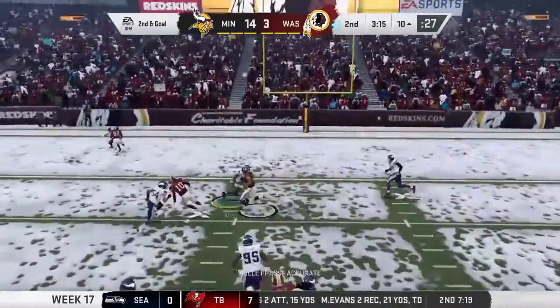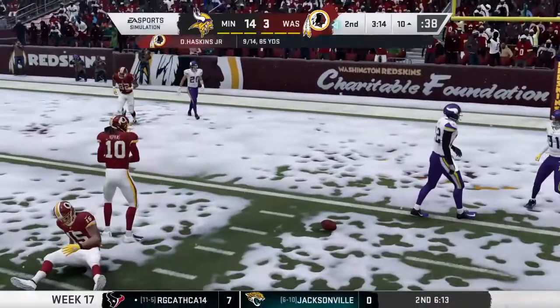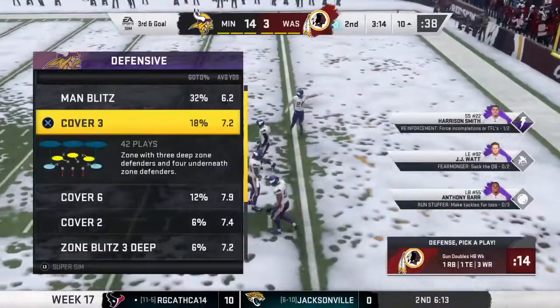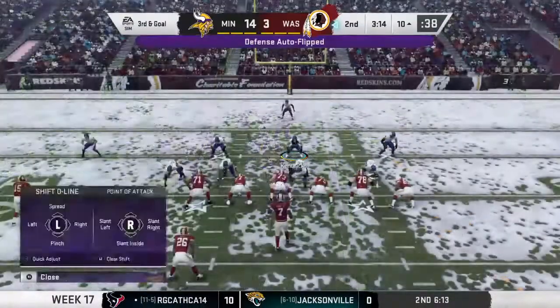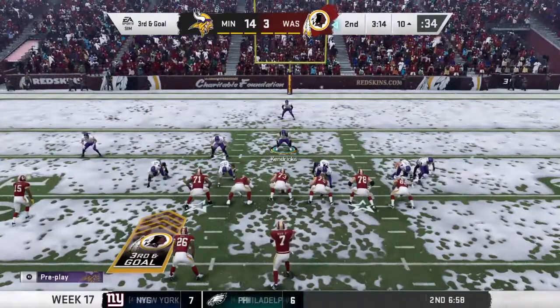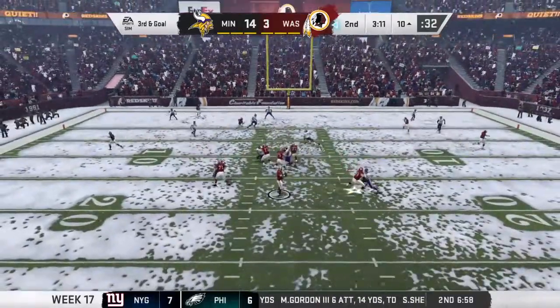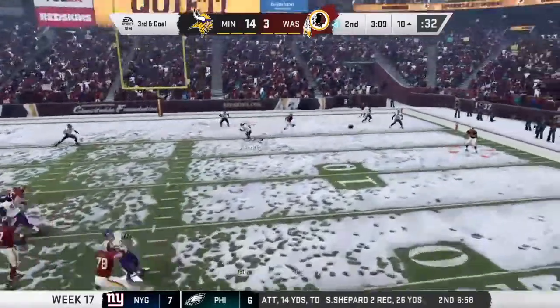2nd and 10 now. Haskins. And that's going to be incomplete. A lot of contact, no call, and it's 3rd down. Once you get into the red zone and the safeties have less ground to cover, you better be quick with your delivery. Not much space to get a ball in there. Yeah, when that field shrinks for those safeties, it's almost like there's a couple extra defenders out there, right?